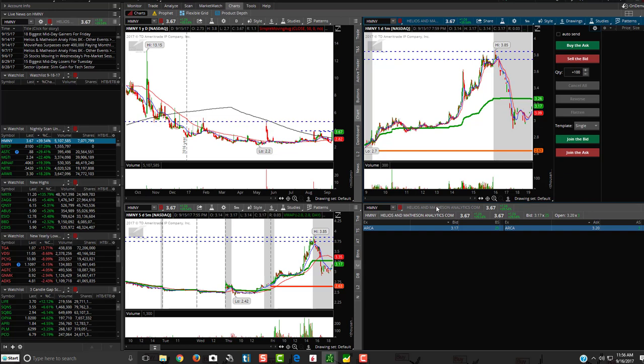If you're day trading it, you basically want to sell at a higher price and buy it back at a lower price. Very simple. So you want to sell high, buy low, rather than buy low, sell high. It's just the opposite concept of longing a stock. When you long a stock, you want to buy it low and sell it higher. When you're shorting a stock, you want to sell it high and then buy it back lower.